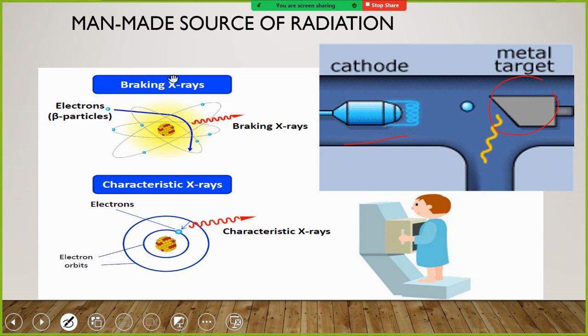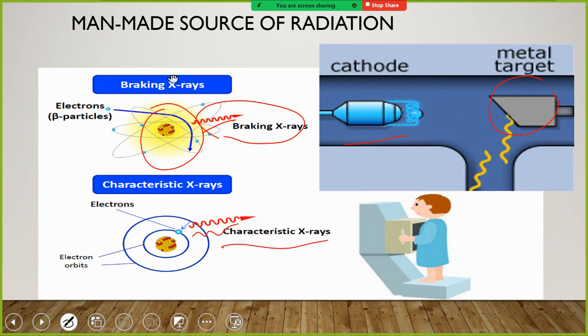Okay, the electrons moving from the cathode towards the anode interact with the anode in two different processes. One is called Bremsstrahlung X-ray, and the other is called characteristic X-ray. If the interaction happens between the electrons and the Coulomb field around the nucleus, the electrons will be deflected from their path, producing radiation called Bremsstrahlung X-ray. While if the interaction happens with the electrons in the orbit around the nucleus, it will knock an electron out of the atom, and another electron will come from a higher level to fill the gap. So a certain type of radiation is produced, as the difference in energy between different energy states, which is called characteristic X-ray.